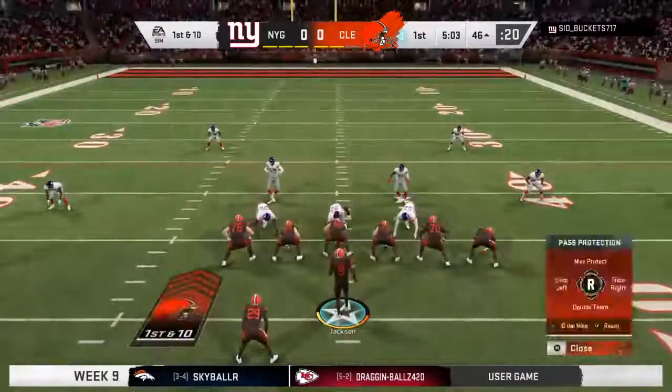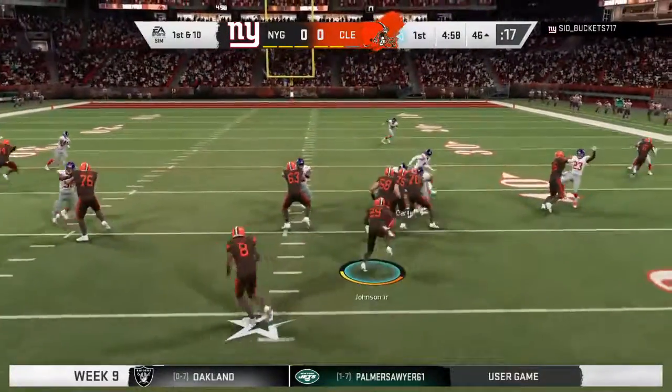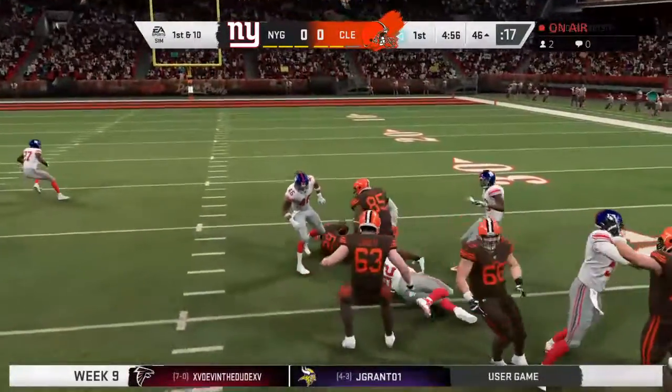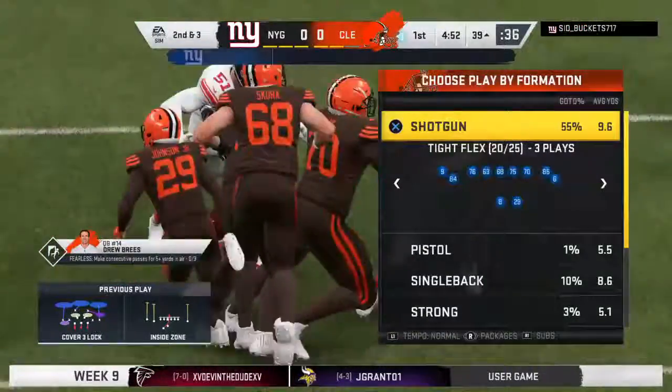Check. 59. They'll run for the first time with Johnson. A solid run on 1st down. Gain of 7 leaves him with a 2nd and 3.